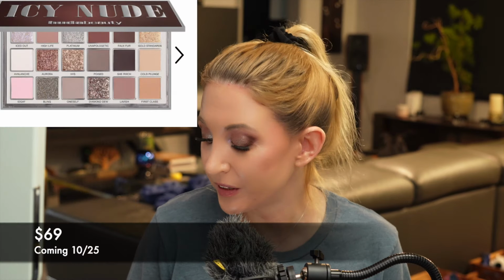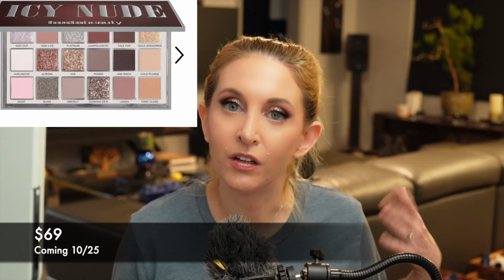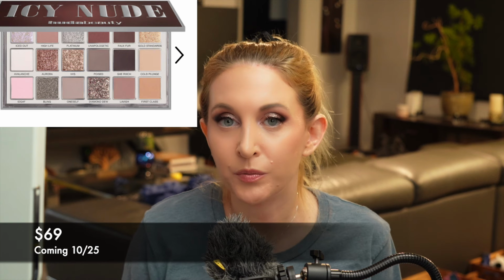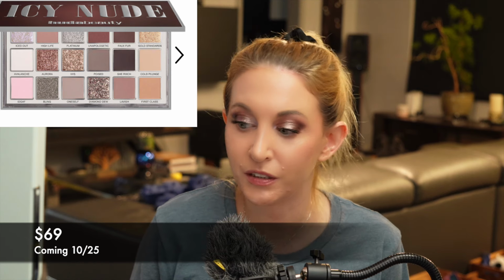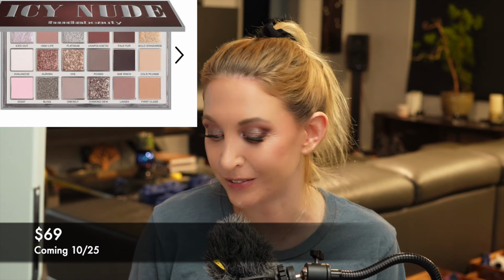Then we have the Huda Icy Nude Eyeshadow Palette. On one hand, people are all up in arms because it's her last big palette. I think all that means is she's gonna go to like 12 pans now instead. I'd only be disappointed if the formula changed dramatically, because these larger palettes have a really nice formula. Her 9 pans, I hate those. I hate the formula in those.